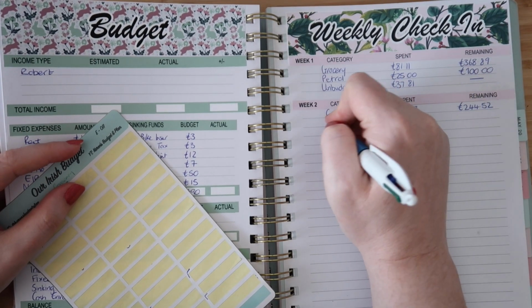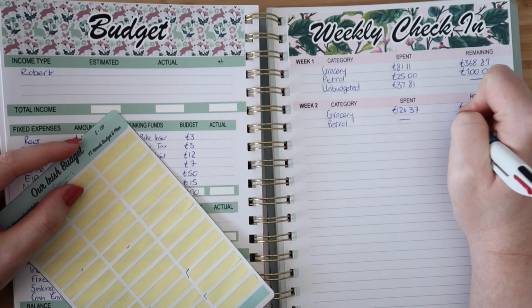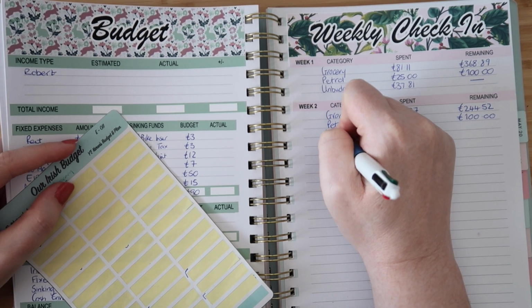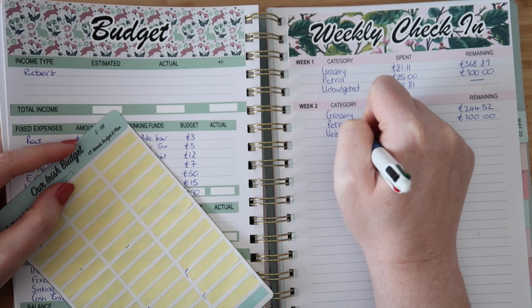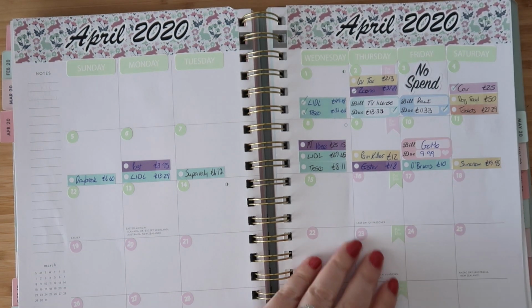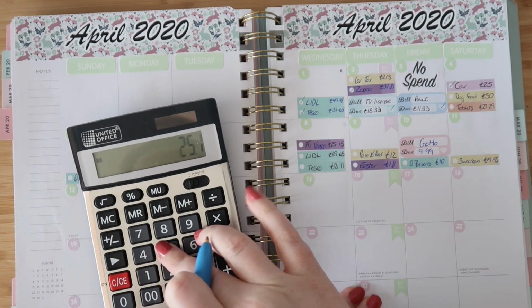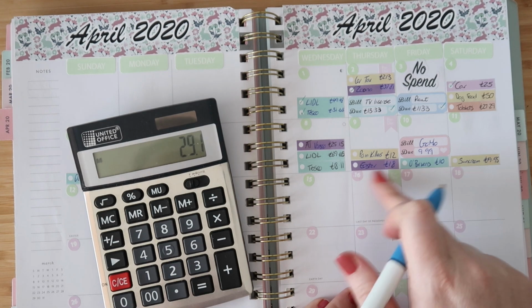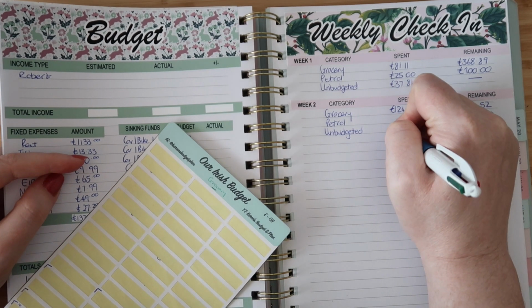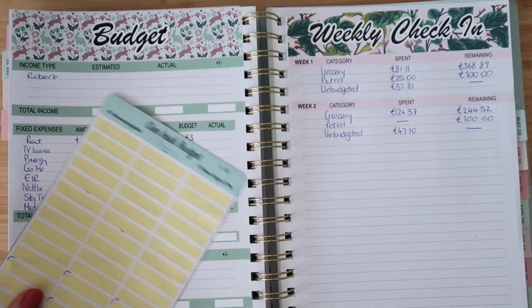Petrol is going to be the same because obviously we didn't spend anything, leaving us with 100. And unbudgeted, we spent the $3.95 for the post, then it was $25.15 for our dining out, then the €18 for Easter, making it $47.10. So there's obviously nothing remaining there.